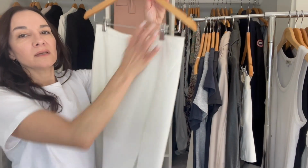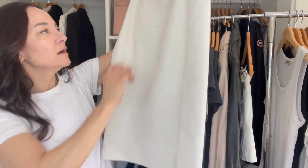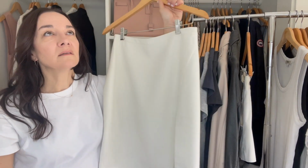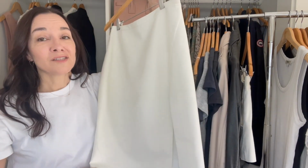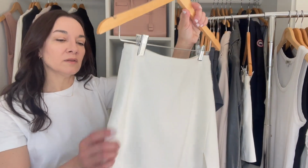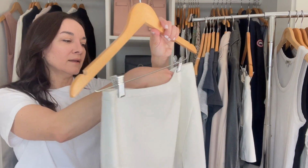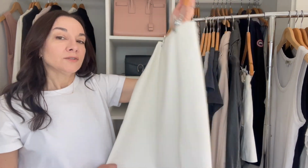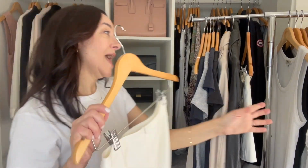Same thing with this skirt. So this pencil skirt, it is from Mason. I've had this for a really long time. I used to love wearing this skirt. It's just so tight. I can barely get the zipper up. And I feel like it's one of those things that I don't even think there's enough fabric that I can have it taken out to make it a little bit bigger. So unfortunately, I don't wear this one anymore.